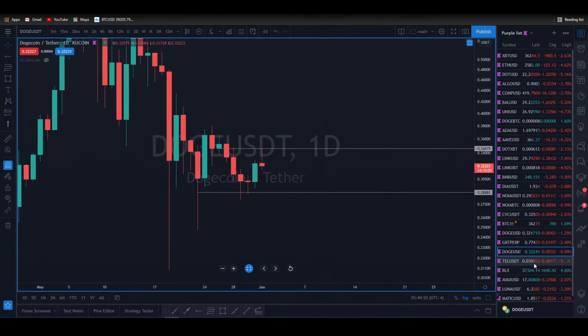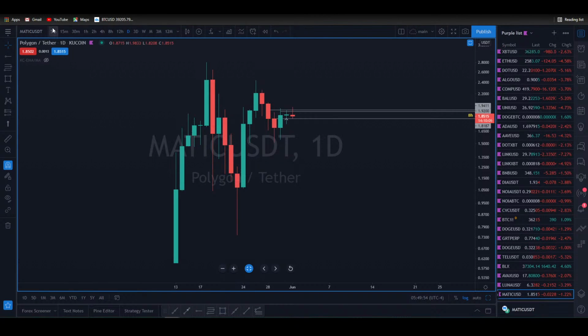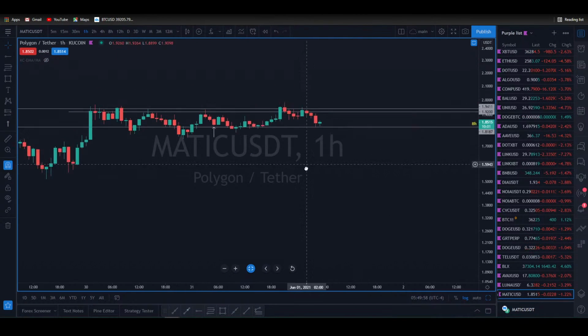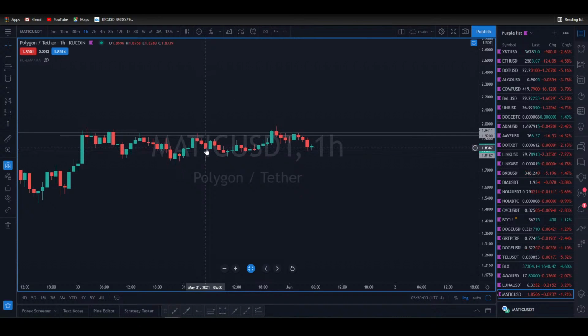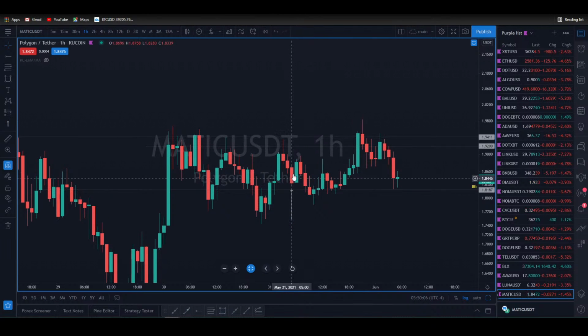So that's Doge, and then I did take a small scalp on Matic yesterday, but it was a tiny one. All right, I wasn't looking for any massive bullishness. Basically, I got long right here, and then I took 2/3 of the position off on that bullish impulse candle. So it was like a small 5% trade. I took 2/3 of the position off, then I moved my stop up to better than break even, and in the next couple hours it came down and stopped me out.